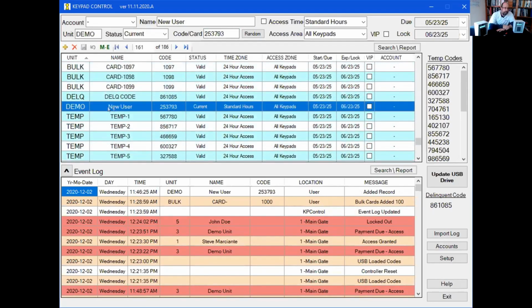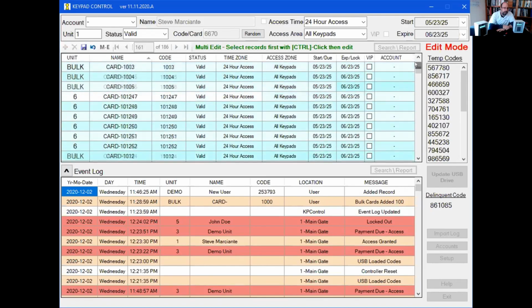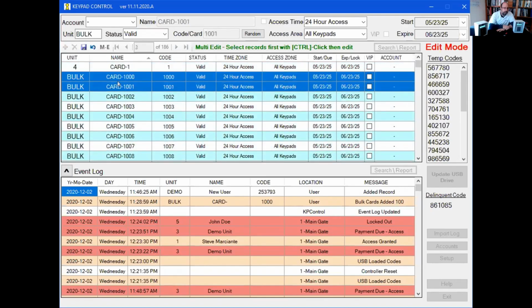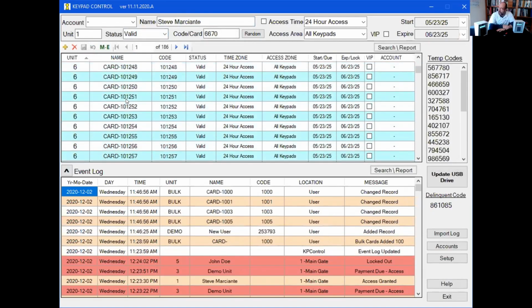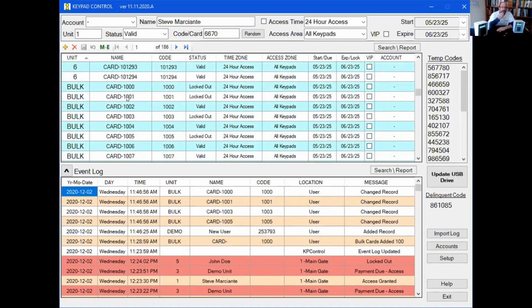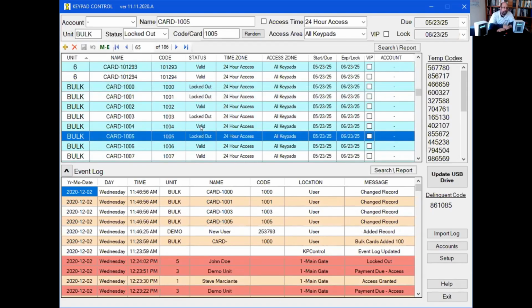Hit the multi-edit button, ME. You hit the multi-edit and you select the records you want to edit. Just click them, every other one, different ones. There you go. And now when I make changes up on top, say I want to set them all to locked out or payment due, just set one. And then I hit the save, and now it's going to edit all those in one shot. So this is good for when they're managing a self-storage facility. You can edit a bunch of people at once.